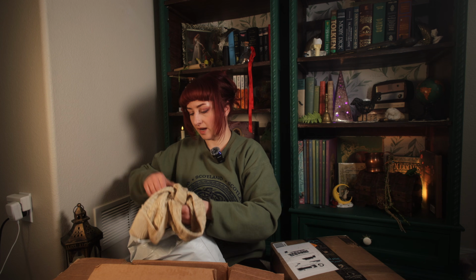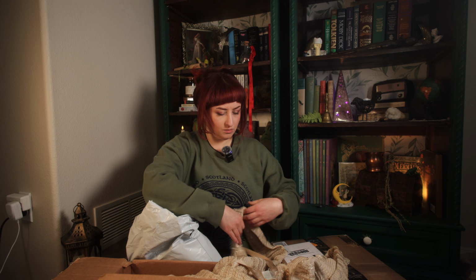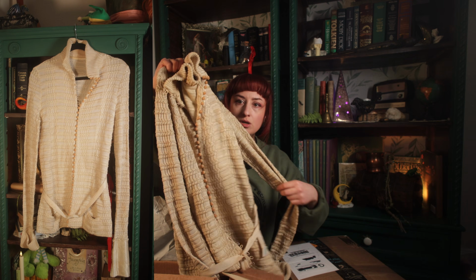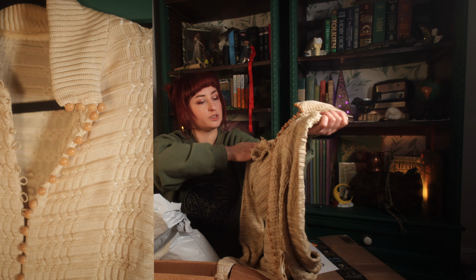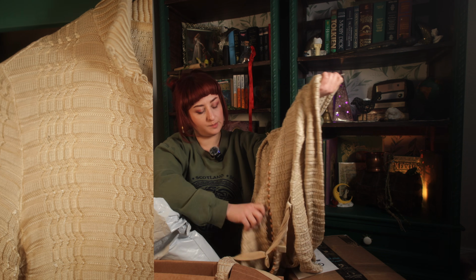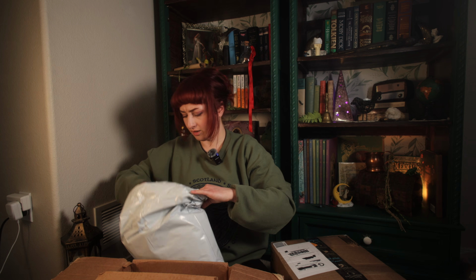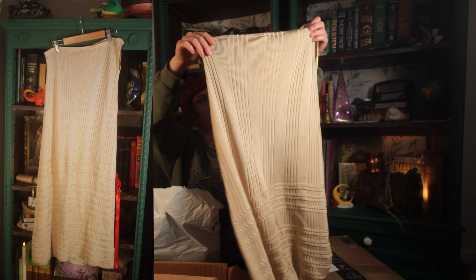And then next, looks like we have something knit on top. It's very heavy. What are you? Okay, so this is like a sweater situation. So I can show you guys a better look. This is really cool, and it's very heavy, very high quality, and then it has all these buttons going down, and then it looks like it has some sort of a belt. And then, oh, is there a matching? Is this a skirt? Oh yeah, no, there's a matching skirt.